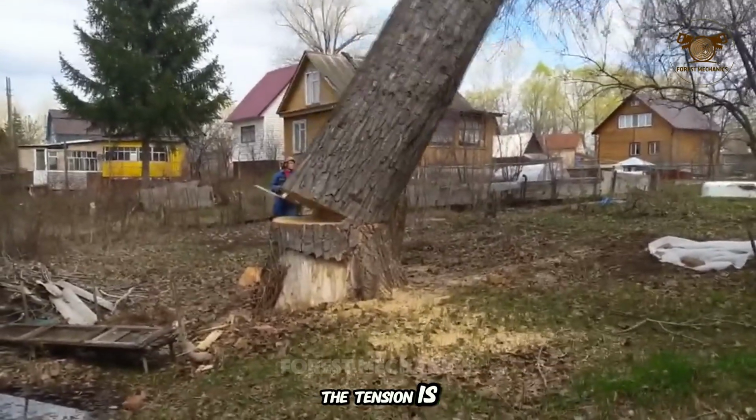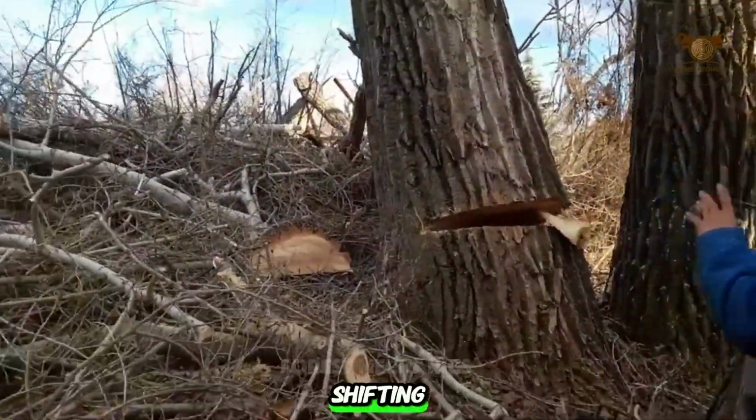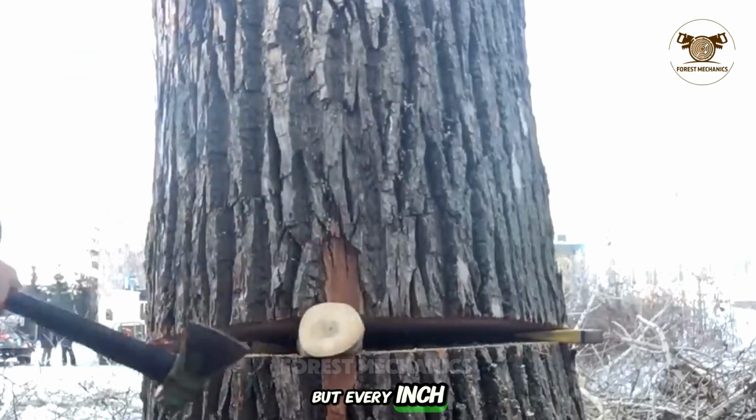The tension is palpable as the chainsaw buzzes and the tree begins to lean. You can almost feel the weight of the trunk shifting. Will it fall as planned? Or will this become a high-stakes gamble? Time will tell, but every inch of this cut counts.